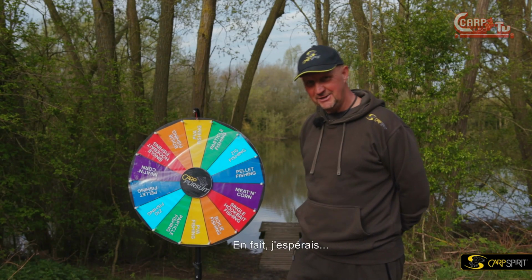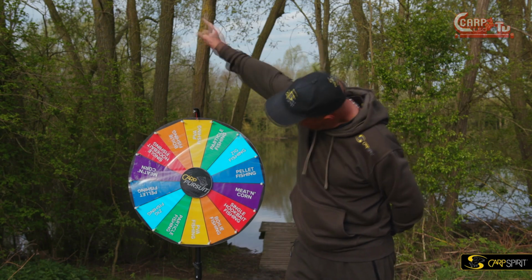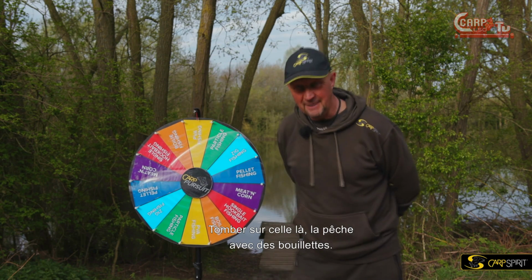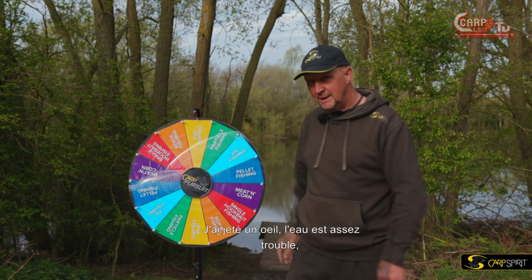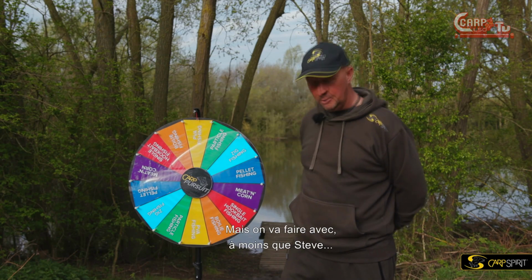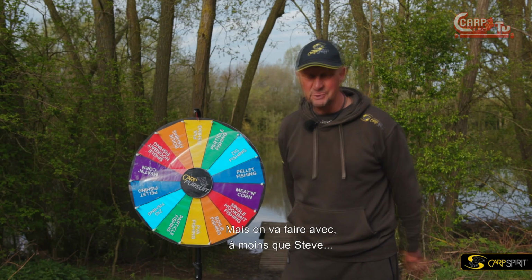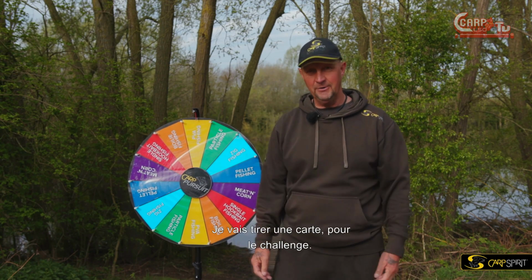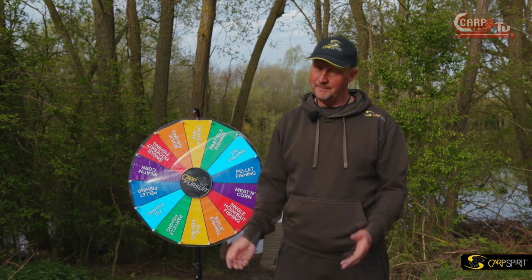We'll see. I was actually hoping, we're off for that one, the orange one, boilie fishing on this one. I haven't had a quick look, the waters are quite murky, so I was hoping to use my Complex-T smelly boilies, but let's get on with it and let's see what Steve's got, because I'm forgetting, this is only half of it. Now I've got to take a card with challenges on, so let's have a little look at that.